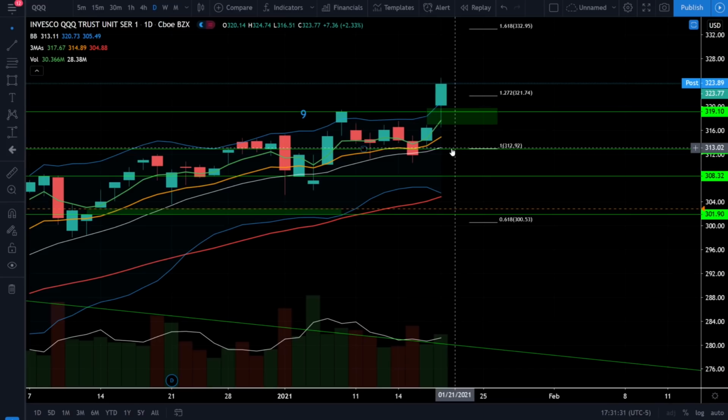So there's still a ton of support levels below the price action that we could still bounce off of and still have a very bullish setup in the Nasdaq 100. So I'm still looking for the Nasdaq 100 to continue to head higher, but it did close over that upper Bollinger Band, so I wouldn't be surprised to see it cool off tomorrow.